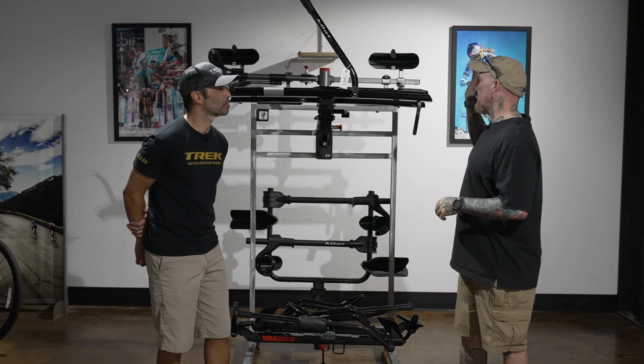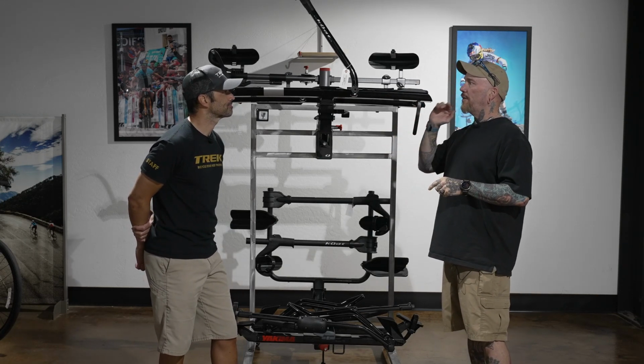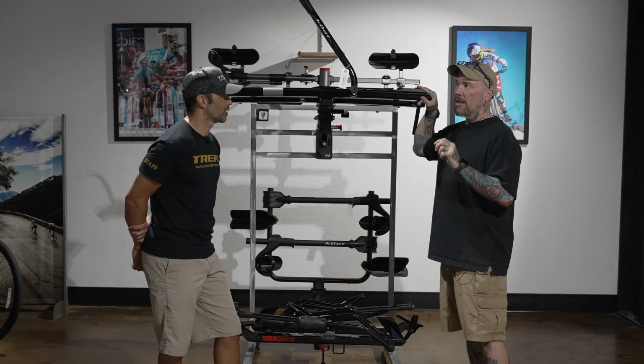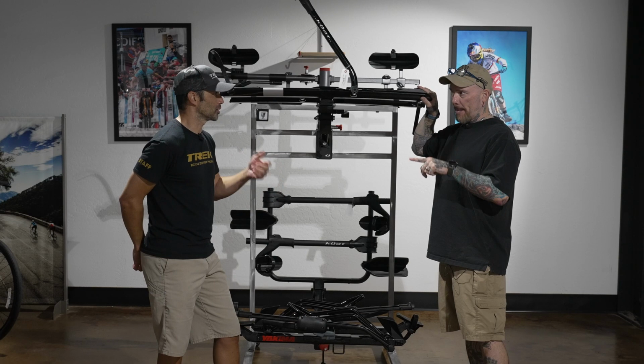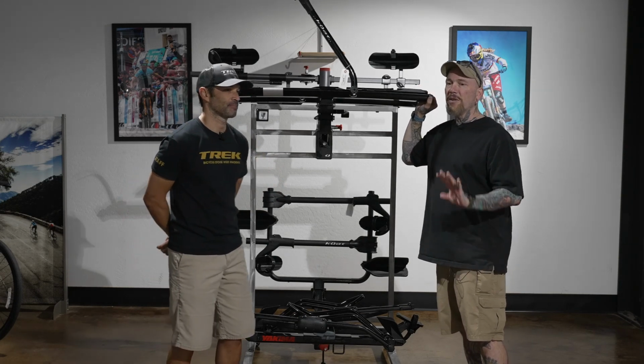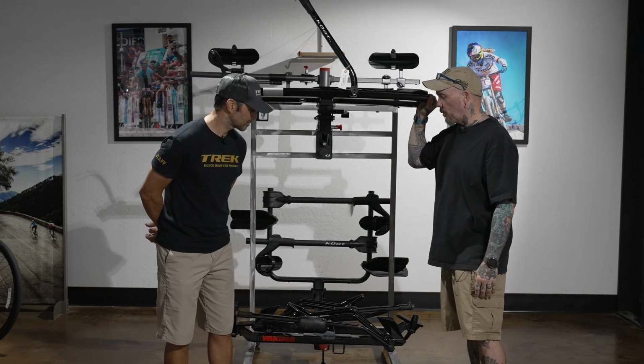But again, that's not to say that there's really anything wrong with these racks. Now, you don't have a Thule rack assembled, but you can get a Thule rack. We are Kuat, Yakima, Thule, and Saris authorized dealers. So if you want any of those four, you can come down, talk to Brandon, and he can get one ordered for you.